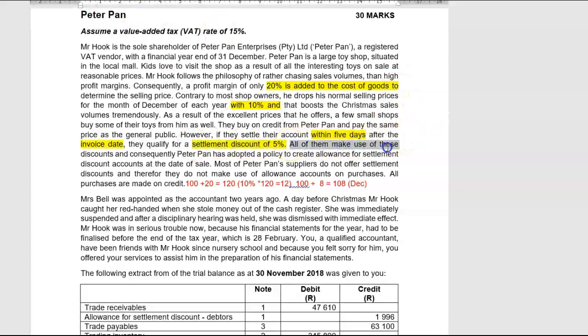All of them make use of these discounts, and consequently, Peter Pan has adopted a policy to create an allowance for settlement discount account at the date of sale. Most of Peter Pan suppliers do not offer settlement discounts, and therefore, they do not make use of allowance accounts. Good.